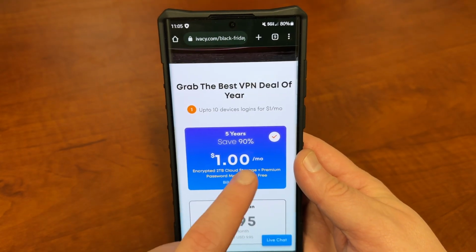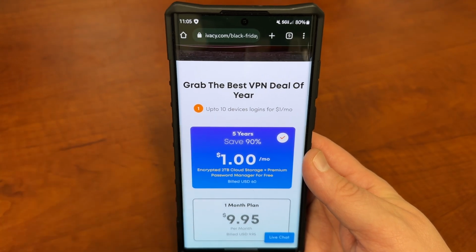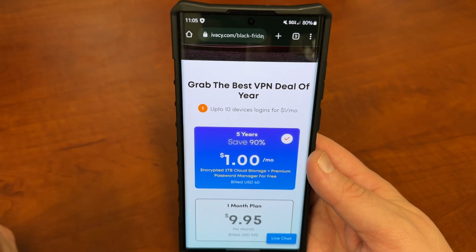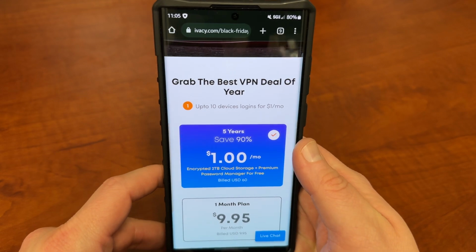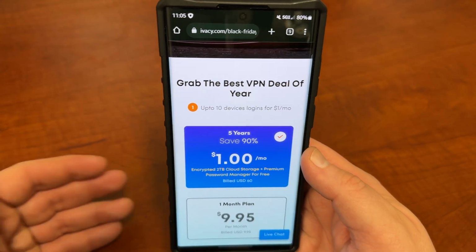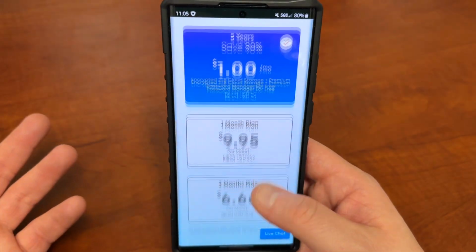So you can see if you choose the 5-year plan, you're going to get it for $1 or less, and that's up to 10 devices for $1 a month. That's a crazy deal. That's less money than you spend on your coffee, just for getting great security when using public Wi-Fi. And like I said, those other pieces of mind when you travel or when you're at home and you just want to protect your information from your ISP.